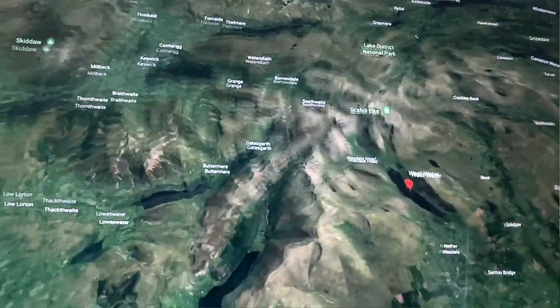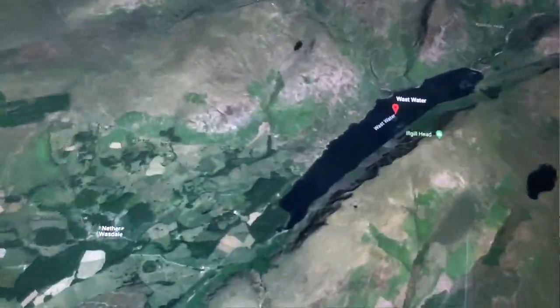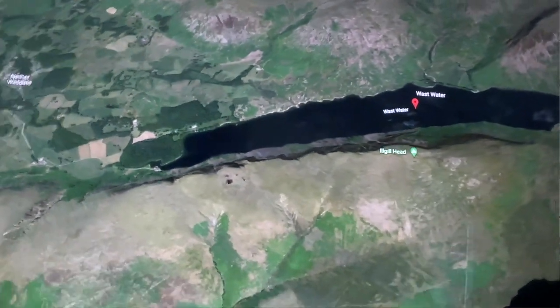At the moment I'm planning to go to Wastwater this weekend. So again, obviously I'll join that video footage onto this video for you. Wastwater, I've never been there before. I've heard it's quite an awesome place for landscape photography. So that should be great.